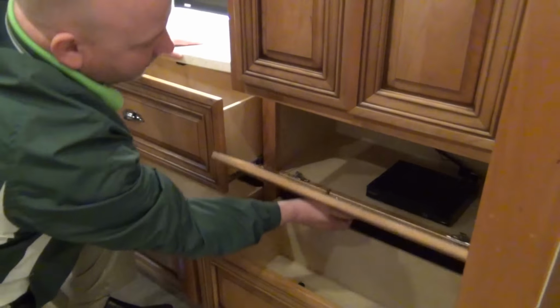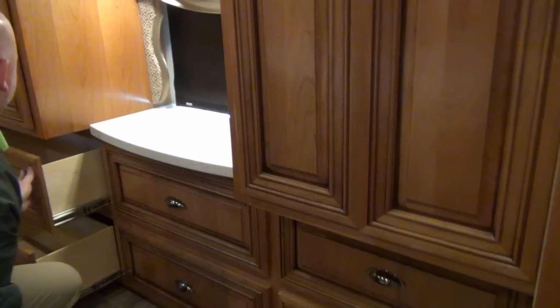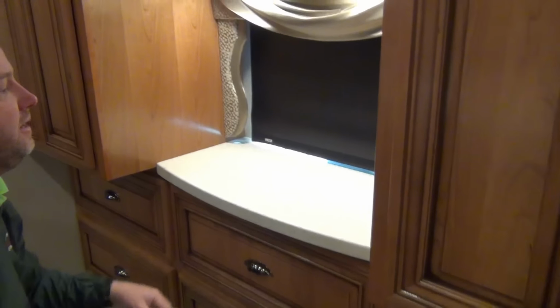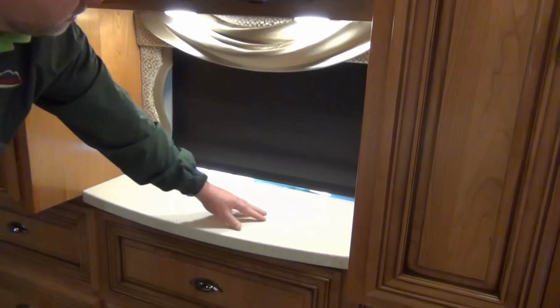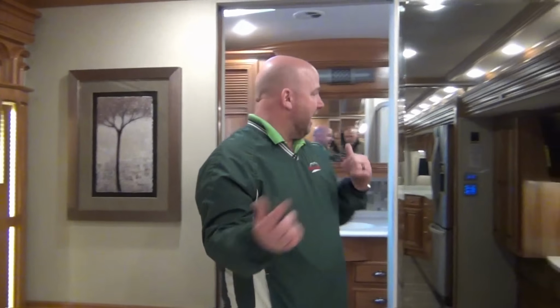And we have the DVD player, and that's also where your second satellite receiver would go if need be. Nice little working surface here as well. That's all Corian. And then there's an outlet right up here also. Newmar tries to think of great places to put all the different outlets. And as I mentioned, bath and a half floor plan.